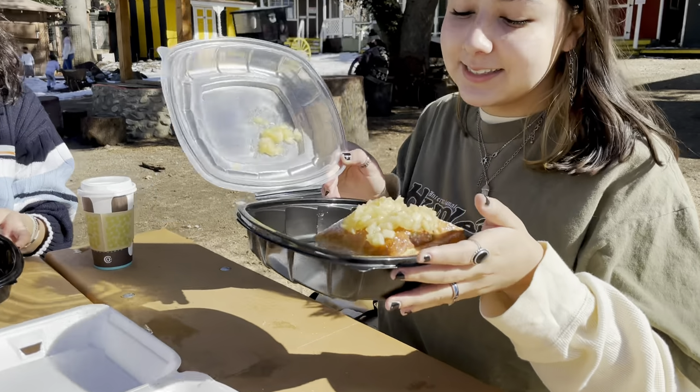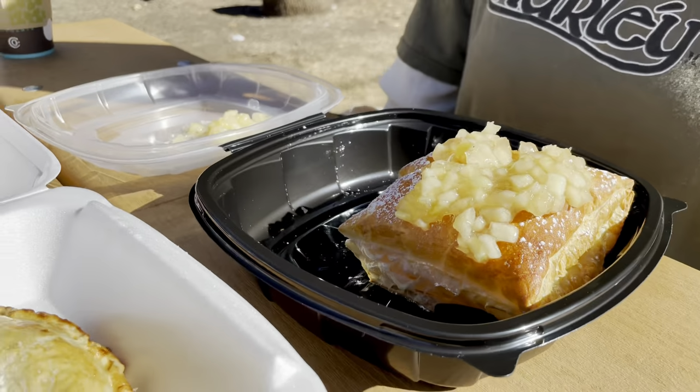So you guys can see it is really, really full in there. So we decided just to get some pies, some pastries, and then come out here and eat, which is just equally as beautiful. So I'm gonna turn the camera around so you guys can see what we ordered. So we ended up ordering all these goodies right here, these pastries.